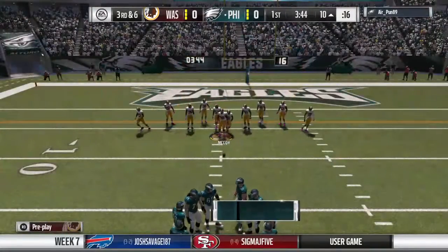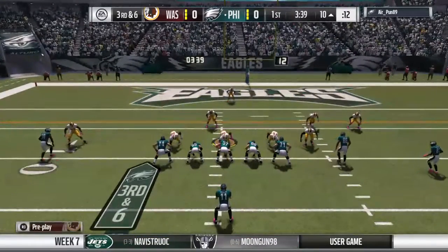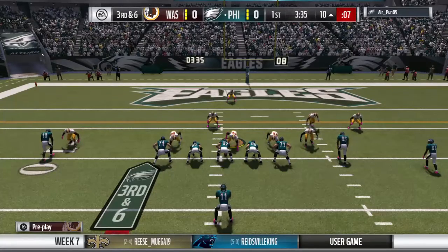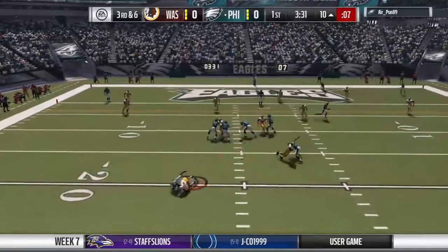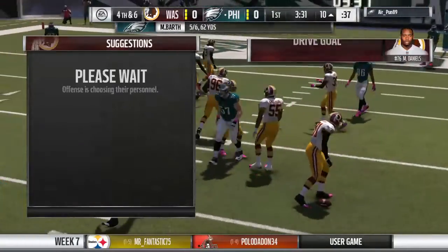Here comes the 7th play of this opening drive. They've moved it well, but here's third down. Now let's go. 3-19. Now a shotgun snap as they'll look to throw. And he'll be hit as he releases it, and that'll fall incomplete.